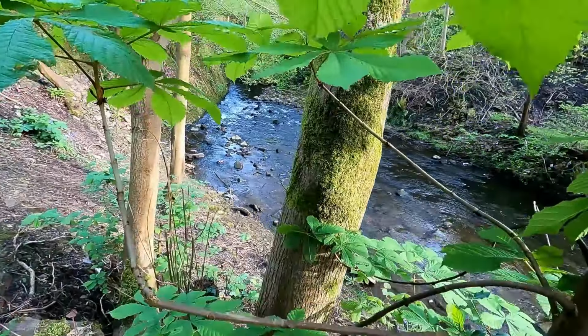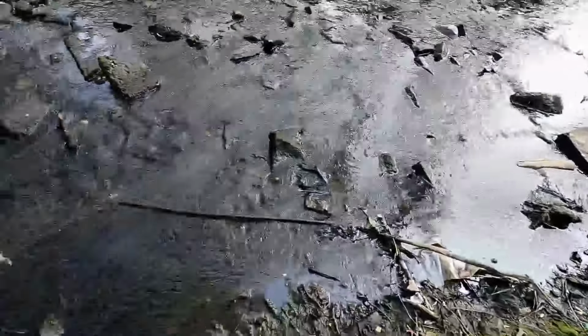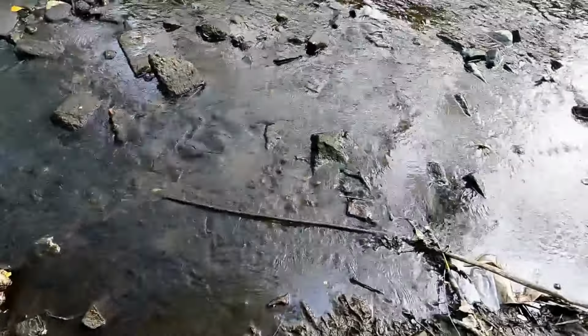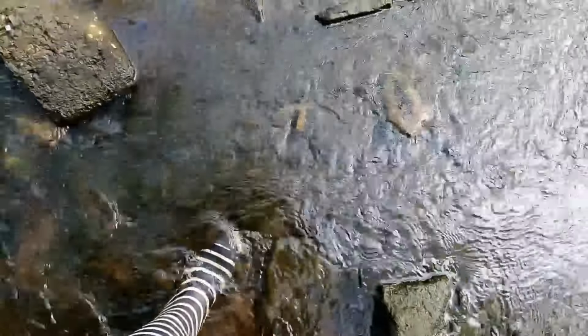Stunning, and it goes all the way down to the river. There's the water. There are my wellies. So come on, pop your wellies on. We're going in. Oh, that's cold.